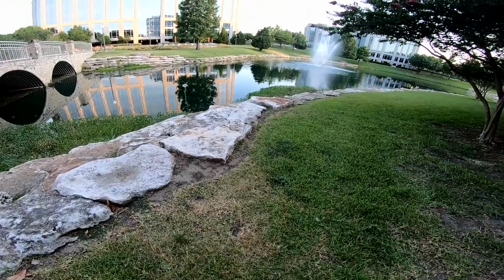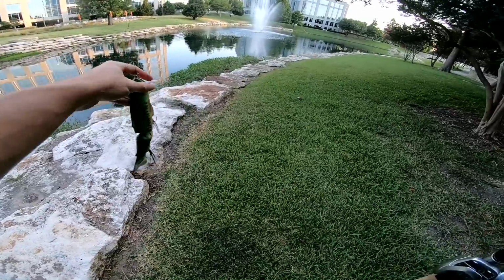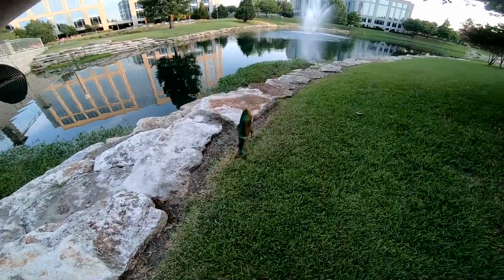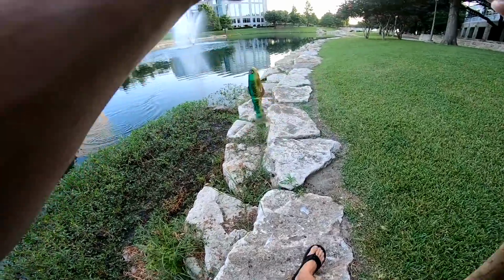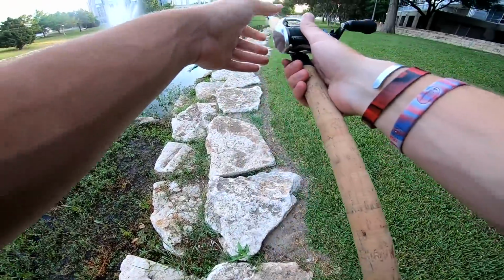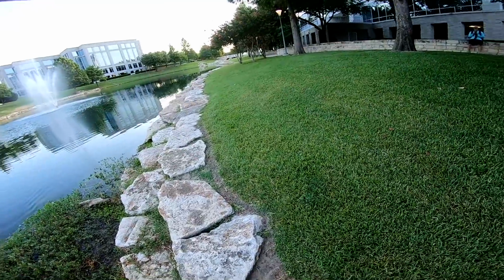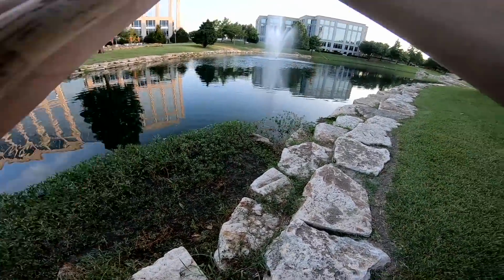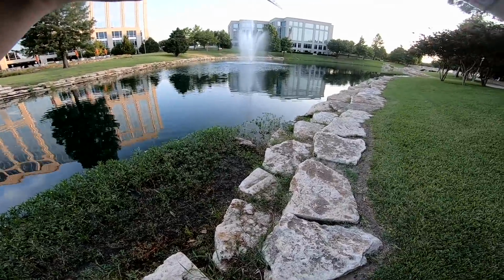Here we are, the ponds. This wouldn't be an official Crazy Lure Challenge unless we were doing it at some ridiculously small pond in Texas. Here we go, first cast today. You guys ready for this? I'll have to bomb this thing out there. Oh, wow, this thing is heavy. Big cast, first one, let's make it count.